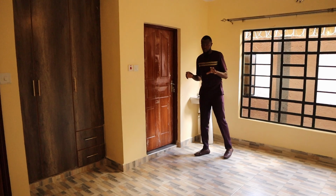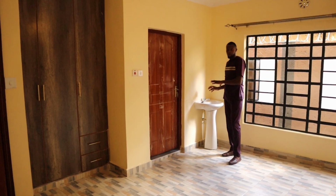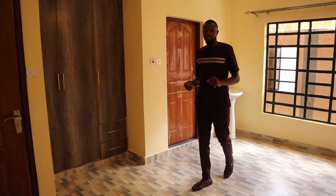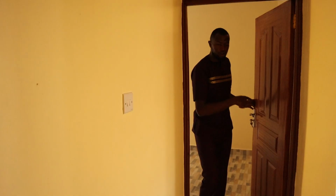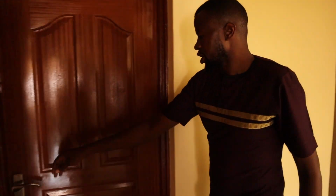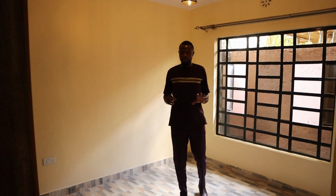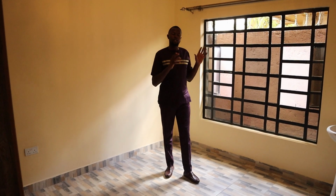One thing that I still don't understand is why we put the wash basin outside the bathroom. But if it works, I don't know why I'm getting worked up by it. I'll take you to the second bedroom. From the first bedroom, the second bedroom is here. The second bedroom is slightly bigger than the first bedroom, and it comes with a bigger wardrobe and a similar size bathroom.